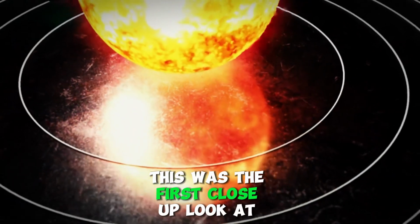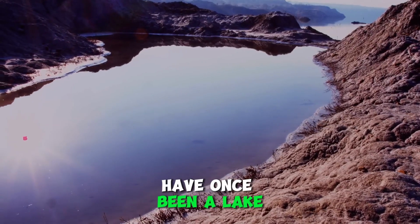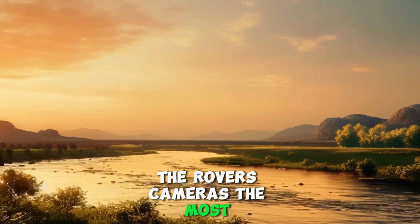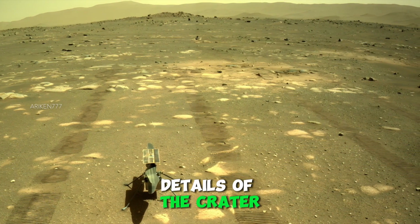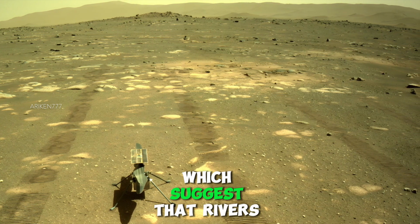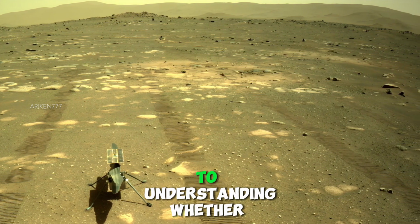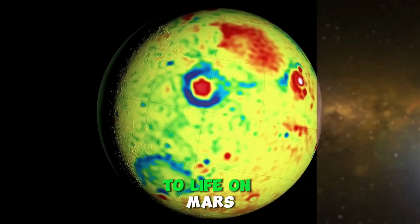This was the first close-up look at Jezero crater, the spot NASA chose because it's believed to have once been a lake that could have supported ancient life. The rover's cameras, the most advanced ever sent to Mars, are showing us remarkable details of the crater. There are delta-like structures, which suggest that rivers once flowed into the lake, carrying sediments that could hold the key to understanding whether life existed there. Could these images hold the secret to life on Mars?